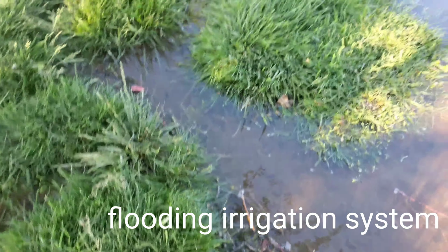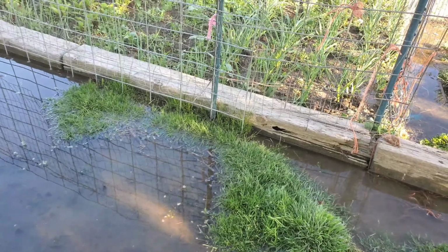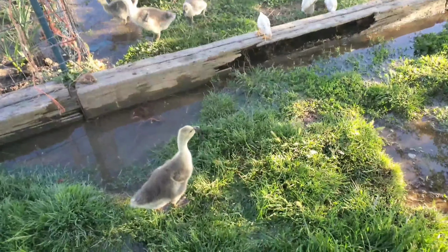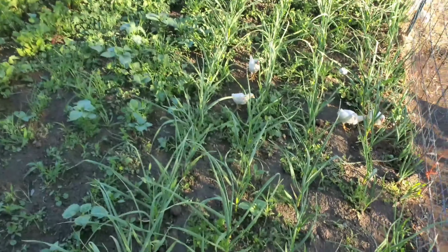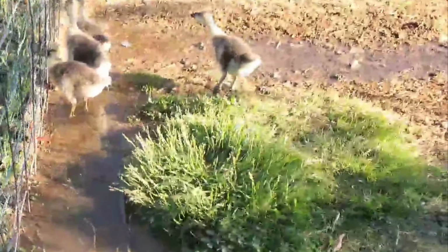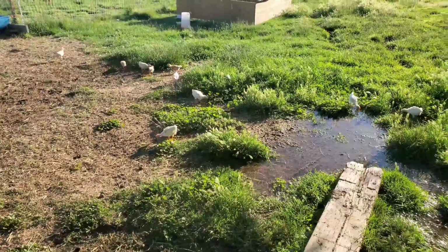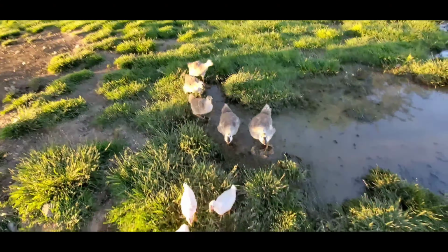Have you seen this water? Oh yeah. How do you like that water? You got lots of water, huh? Yeah. Little garden area. Yeah, you do. Eating the onions, huh? The chicks are everywhere. They're just running around. And here we have our geese.